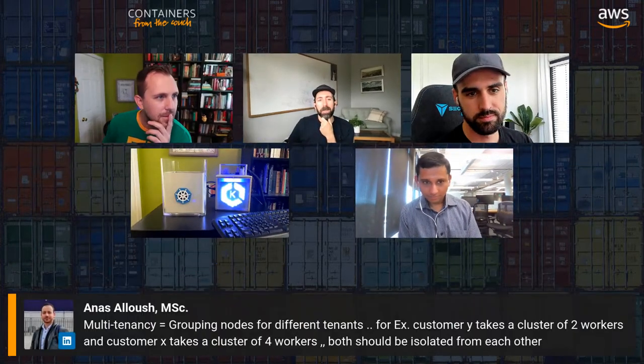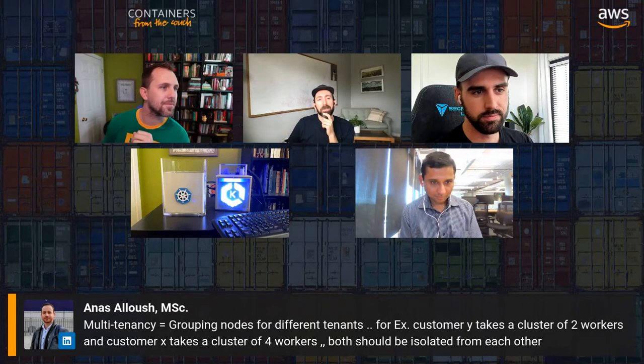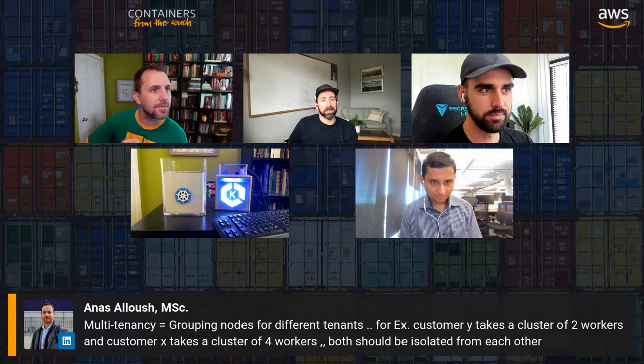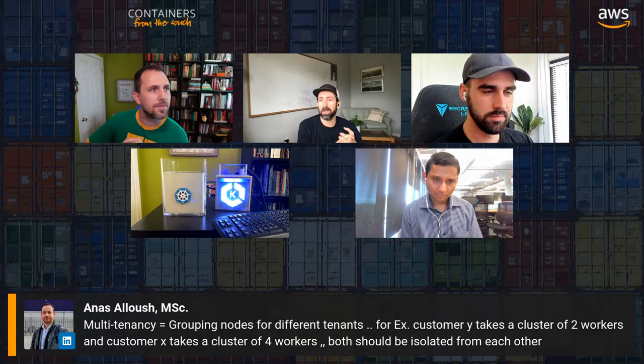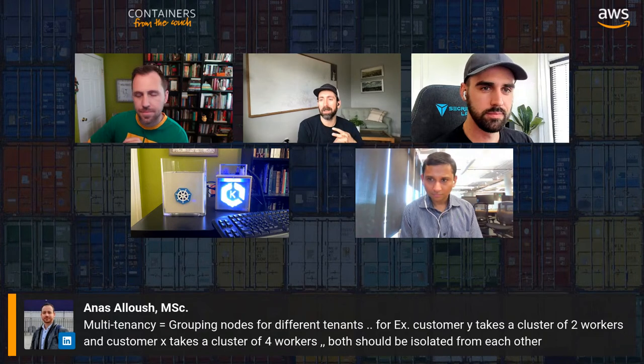So it looks like there was a follow up on the multi-tenancy. Do you see that in there, Justin? Yeah, there it is. Thanks for posting this, Anis. This is helpful. So if I'm not mistaken, this was around the previous question around, do we have multi-tenancy concept included in Tinkerbell workflows?